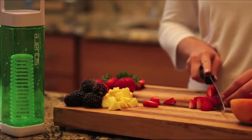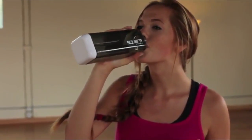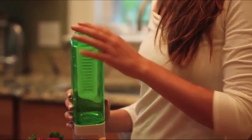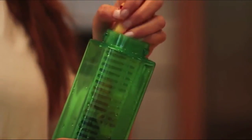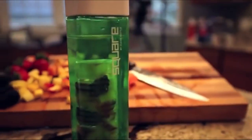Our second module, the Infusing Chamber, turns the Square into a portable fruit infuser, offering a tasty, healthy alternative to sugary drinks. Simply install the Infusing Chamber, drop in a mixture of your favorite fresh fruits, and enjoy the refreshing taste. The radical new Square.